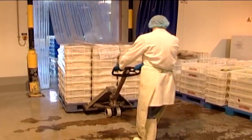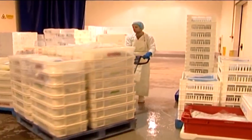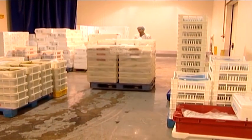This particular pallet load of haddock is destined for the curing department later in the day. By tomorrow, it will be smoked and on its way to a supermarket.